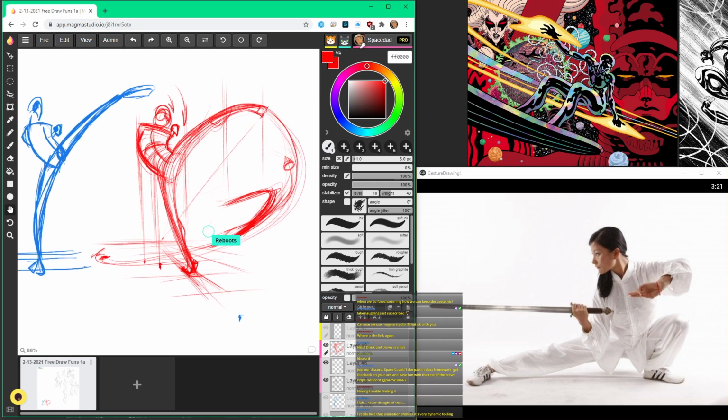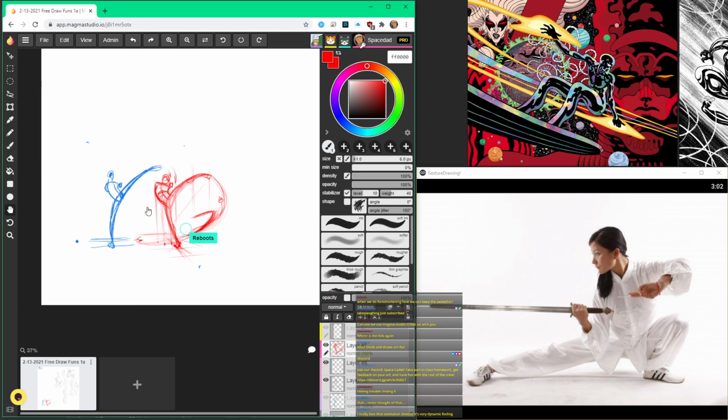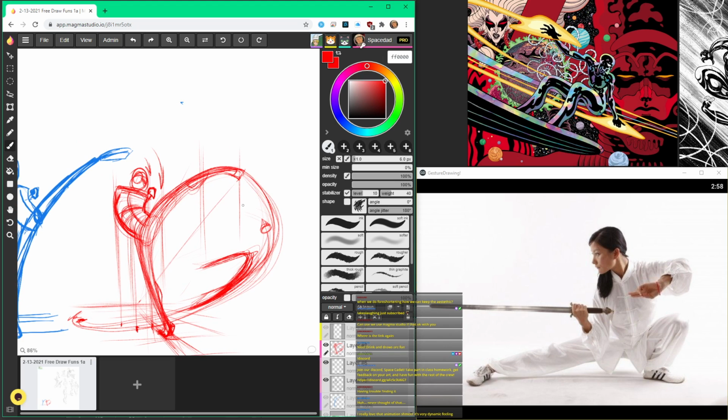I thought the balance of weight for most people was right at the balls of the feet before you go over. It usually is, but this is kind of an exaggerated, invented martial arts pose. So this is not going to be exact weight physically, but it feels a little bit more plausible. That's what you're going to be searching for. You're looking for plausibility with these poses.